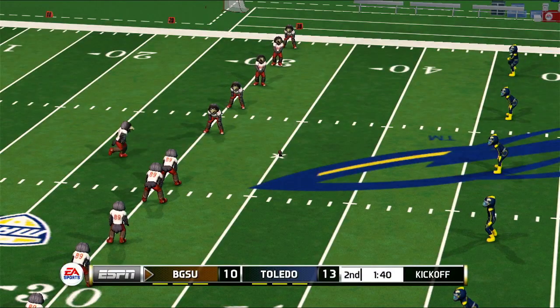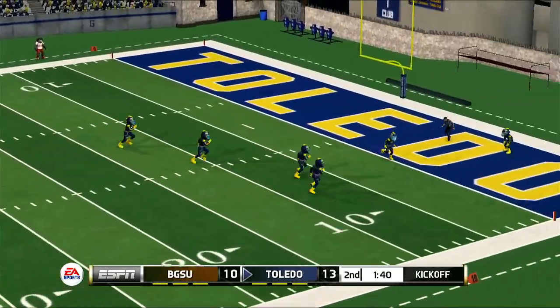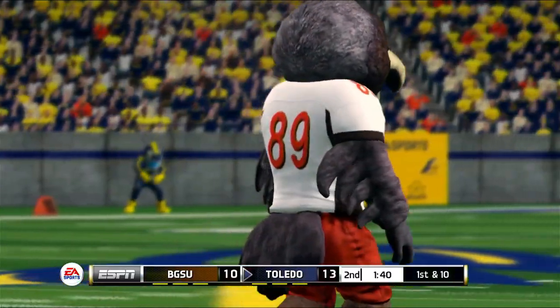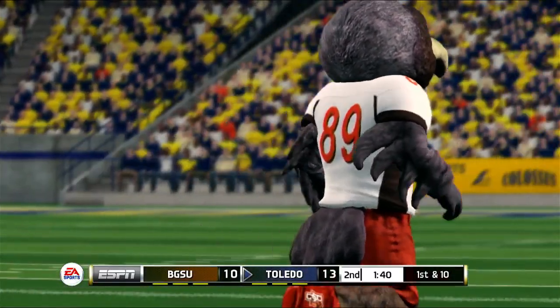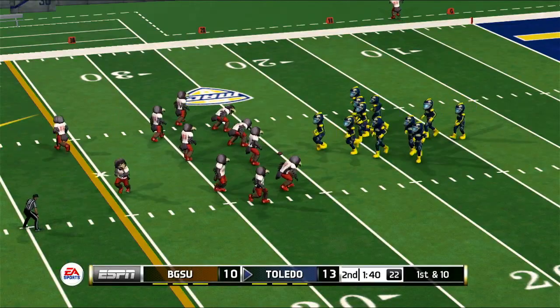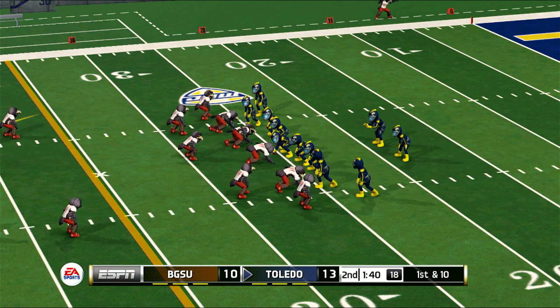Bowling Green, ready to kick this one off. He kicks it off, and he got all of that one. And they can forget about returning this one. With one quarter down, I really haven't seen too much separation between these two squads. Might be neck and neck the whole way. Toledo is up by 3.